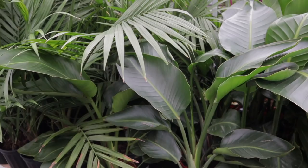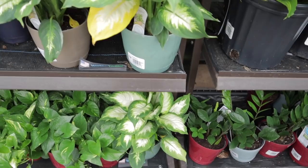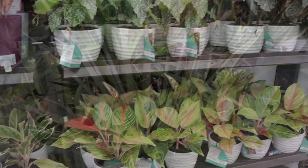Bird of paradise, really pretty ones. They're $26. Some larger peace lilies. Some ZZs, Dieffenbachias, beautiful orchids. This is their trending tropical section. Some absolutely massive Birkins down there.